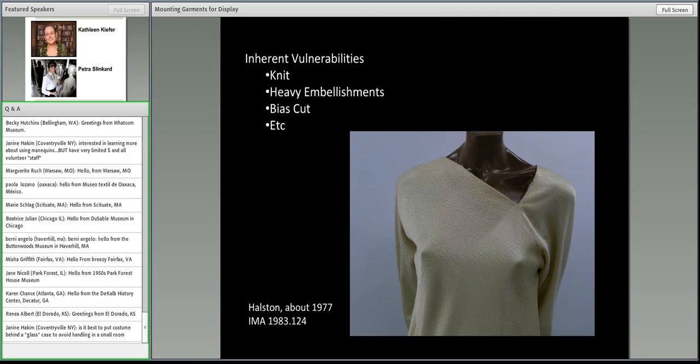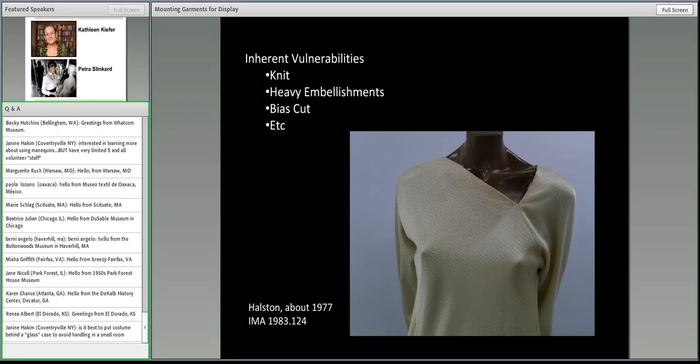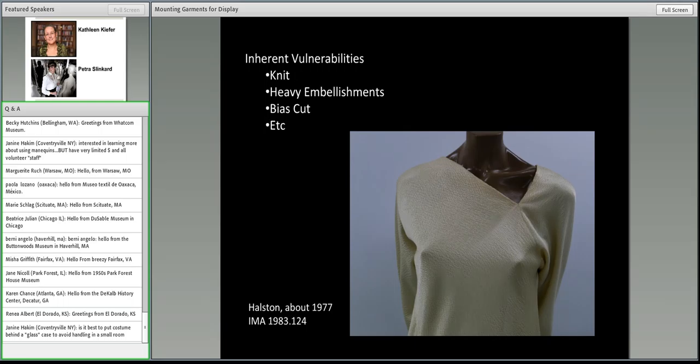Another thing that we see often in garments is garments that are cut on the bias, and that means the straight of grain is at a 45-degree angle, and fabrics tend to be quite stretchy in that direction. This dress here is one of Halston's spiral cut gowns. We'll talk about this a little bit later on, but just for the period of display on a mannequin, we see movement in bias cut garments.